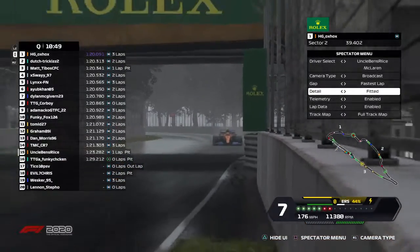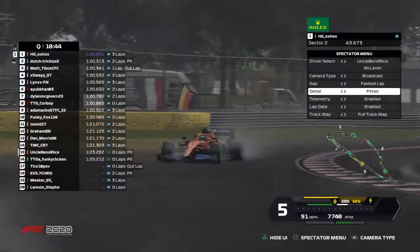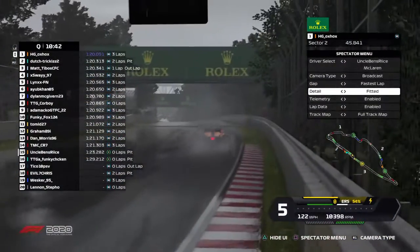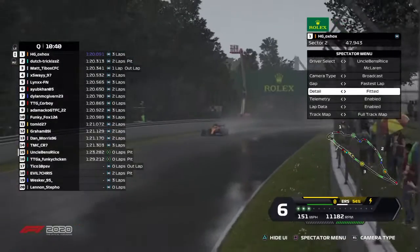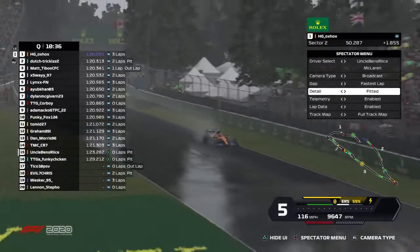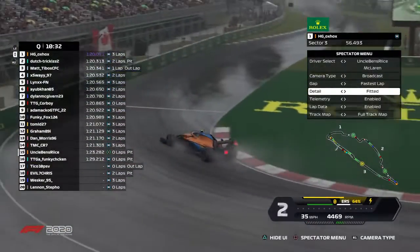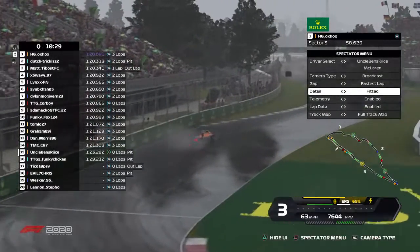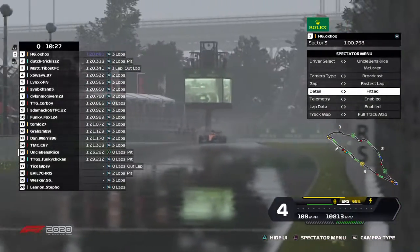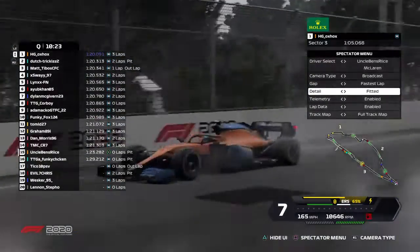Callboy up in P8 as well, so some drivers getting themselves in amongst it in these tricky conditions. You've got to feel your way around the track in the wet, know when to put the power down. It's so easy to lose the car in these conditions. And Oxox is the man who heads the field. As he rounds the hairpin now, will he be doing another lap? I've not been watching his split times to be honest, so I don't know if he's going quicker this time.